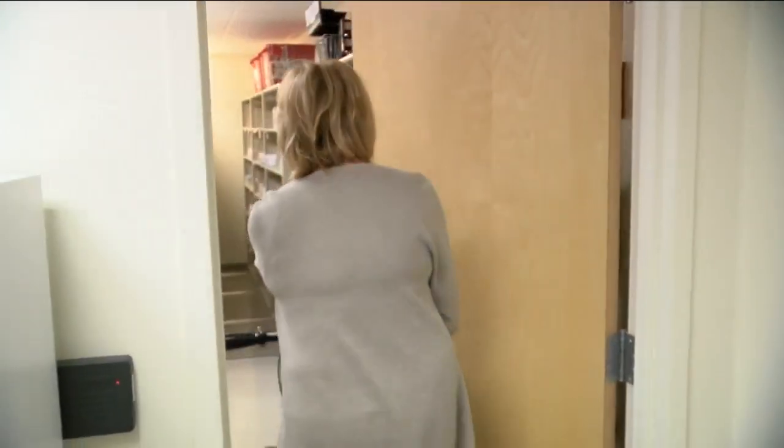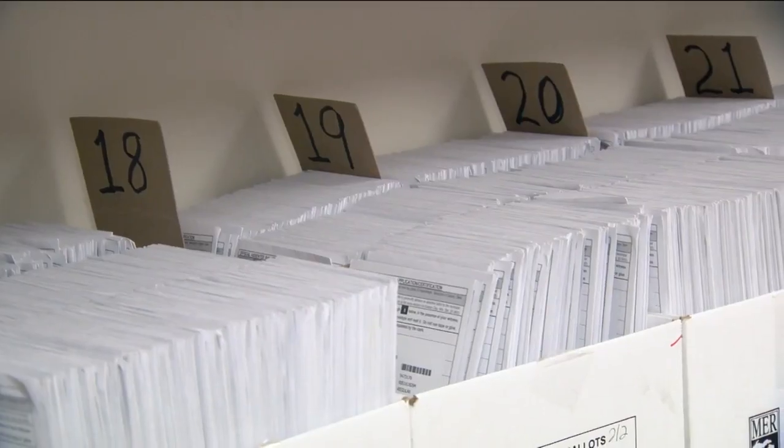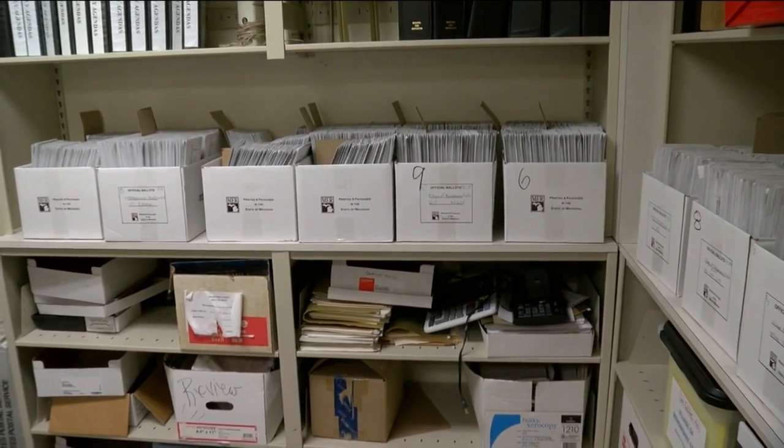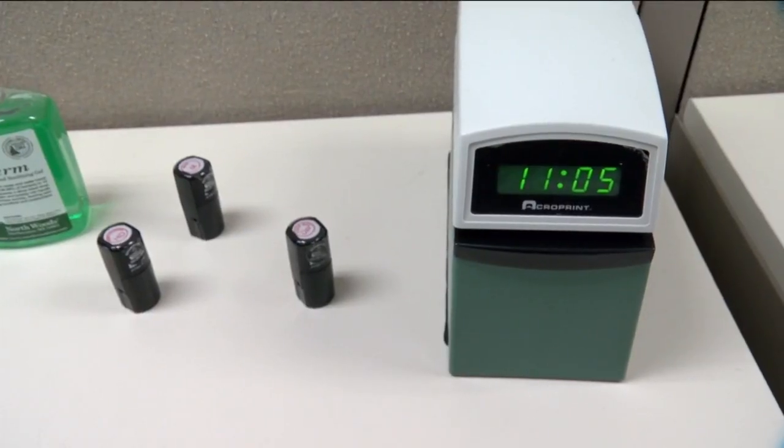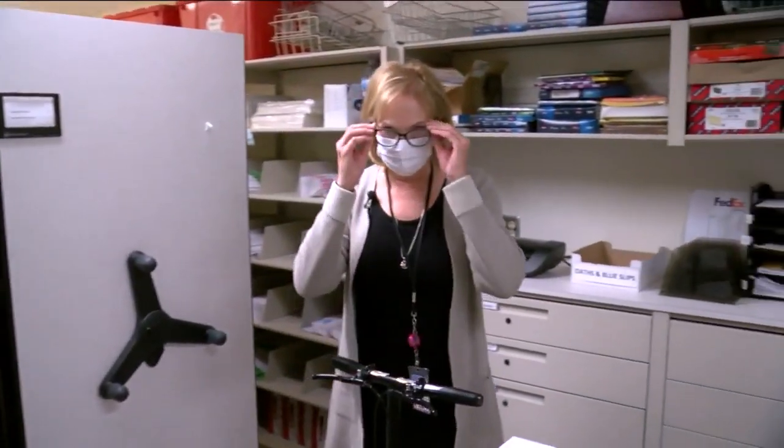Janice Moyer, the village clerk treasurer, took us through the process of how ballots are retrieved, counted, and stored in a double-locked system. Everything is dated and documented for proof. I understand the process from beginning to end, so I know what it takes, and I know how secure our elections are. Moyer's been a clerk for 40 years, 10 of them in Menomonee Falls.